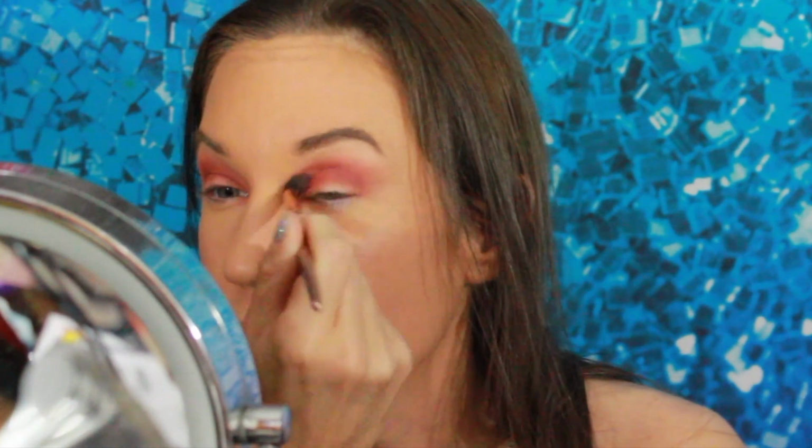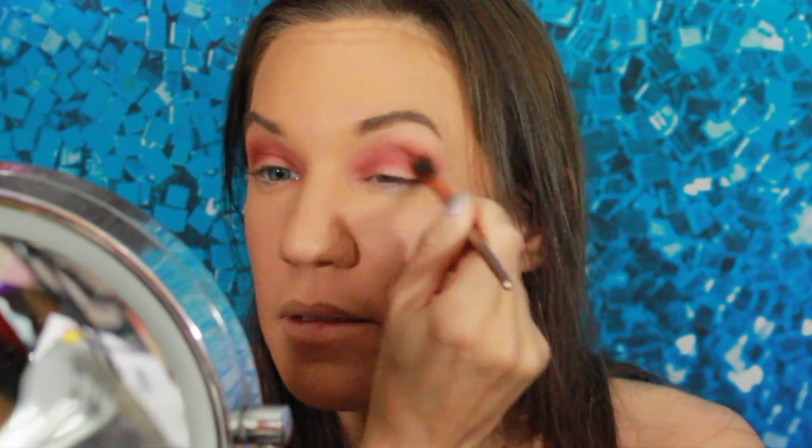All right, get rid of the separation in pigment. Blend, blend, blend. Ooh, this is a super pretty color. Like a wine, kind of burgundy kind of, well, you see it.